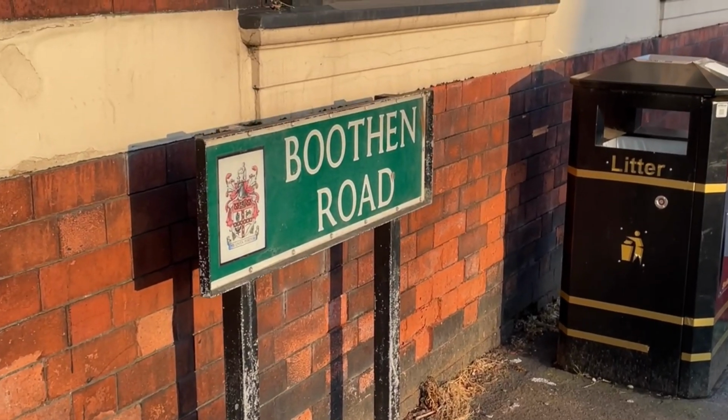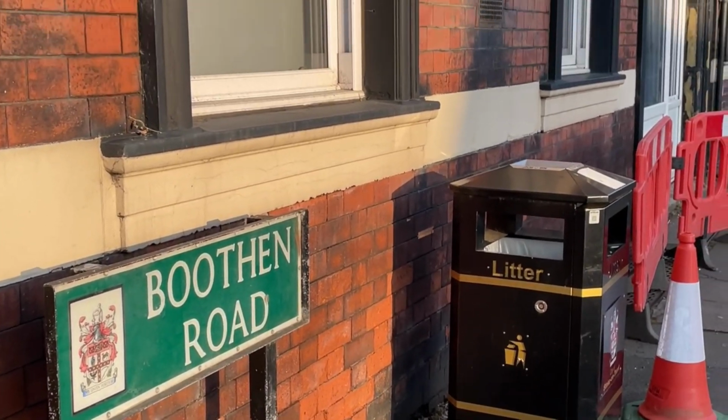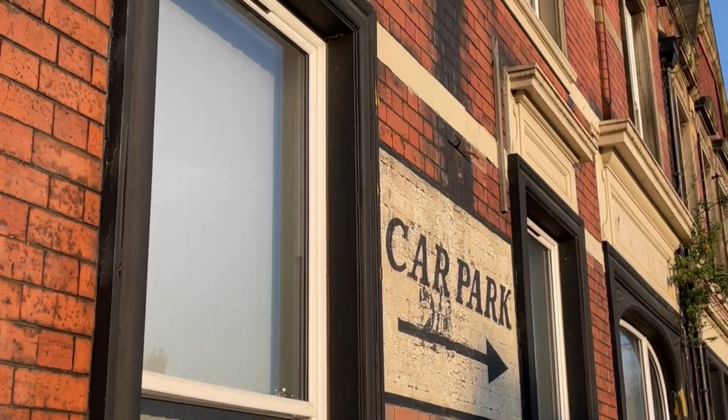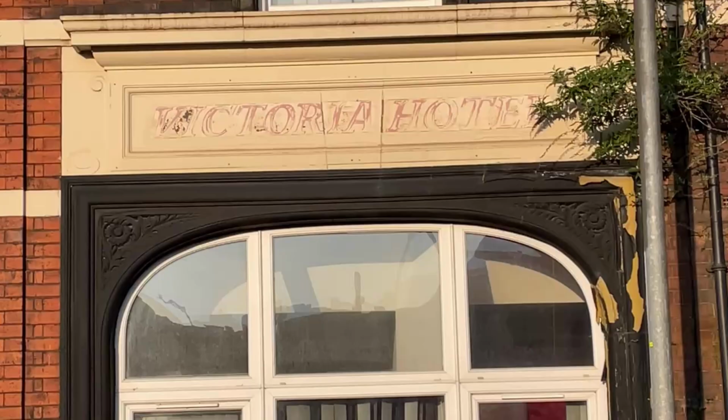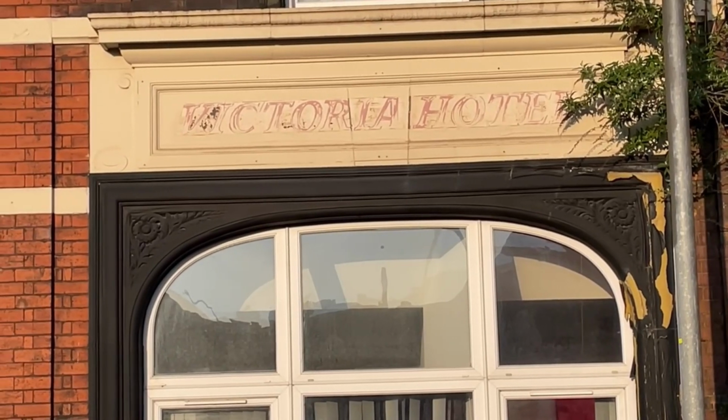Looking for George Jones and his Trent Potteries in Stoke today, the closest you will get is the Victoria Hotel, built on the junction of Boothen Road and Fletcher Road, which was less than a stone's throw from the works.